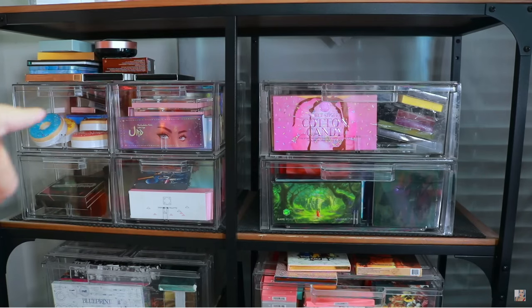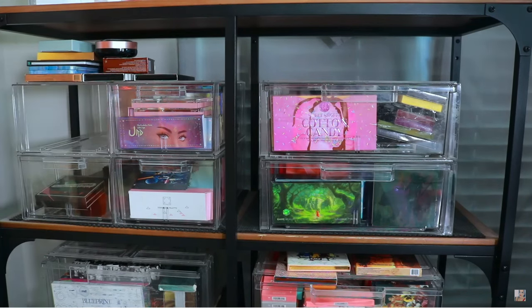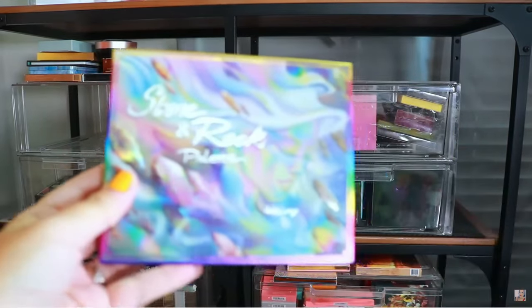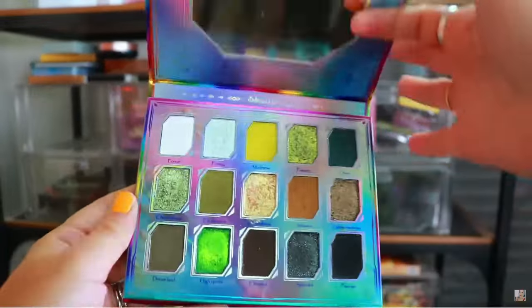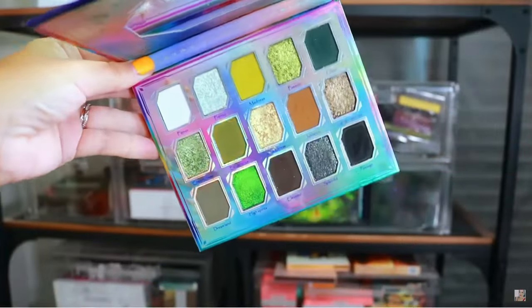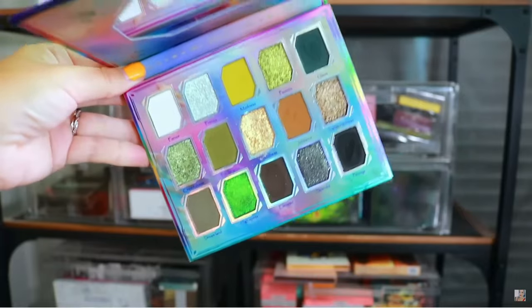So we're going to go ahead and start in this drawer right over here. I'm going to pull everything out and show it in front of the camera as we work through each drawer. So I'm going to pull this one out. Up first, we do have this palette from Odin's Eye. This is the Stone and Rock palette from Odin's Eye. I am absolutely not going to be decluttering this. I absolutely love Odin's Eye so much. This is such a phenomenal palette.